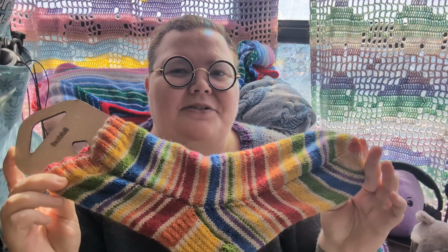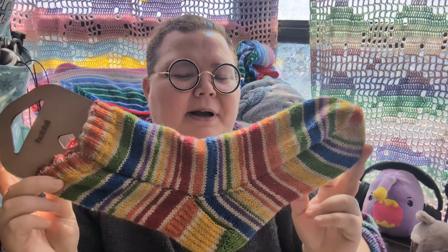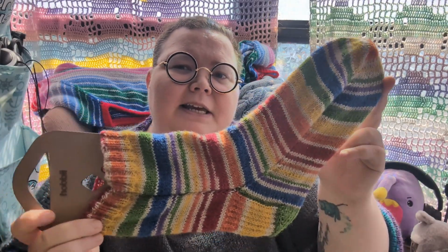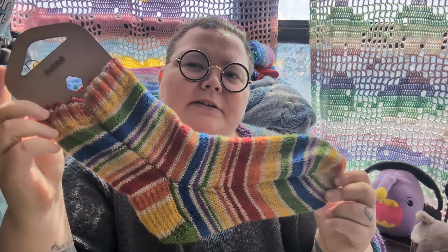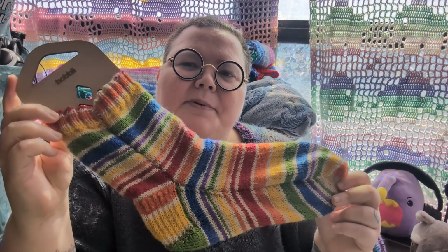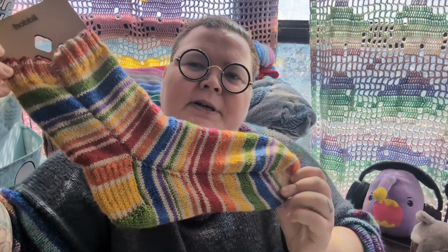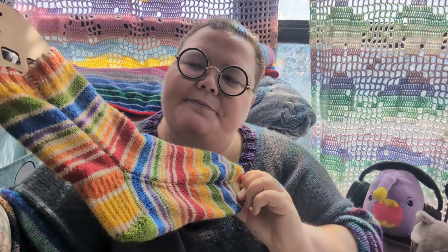I'm very excited to try more socks in this method. But for now, this sock is finished. It is a finished object. It is a piece of art. It will never get worn. It'll probably never get frogged, but it will live on in all of our hearts as a testament to science.